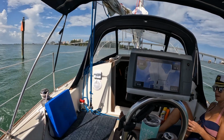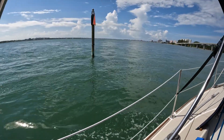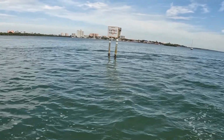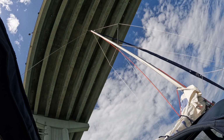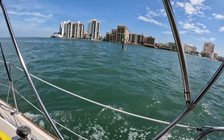This current, look at this. We're only doing 2.6 revving the engine. You can see it on the sign there. And boy, it's taken us twice as long to get out under this bridge because we're just not getting a lot of speed built up. This is 72 feet, this bridge. All the tall bridges are... Damn you, current.